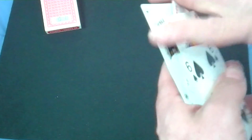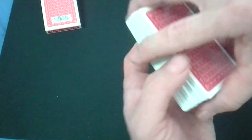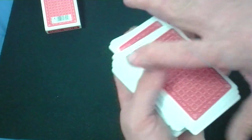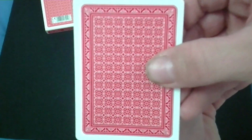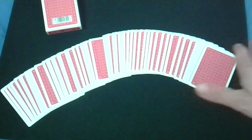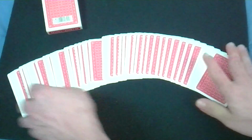These cards have a plastic coated smooth type finish. They dribble nicely. They dribble fairly nicely. I don't know how long they'll hold up, unfortunately, but the back design, like I said, is similar to the Waddington's number 1, kind of a floral print design. They don't spread terrifically, that's for sure. And they certainly don't fan very well either.